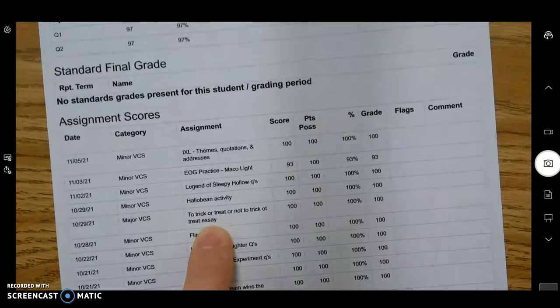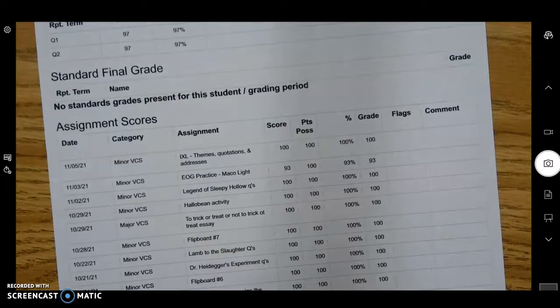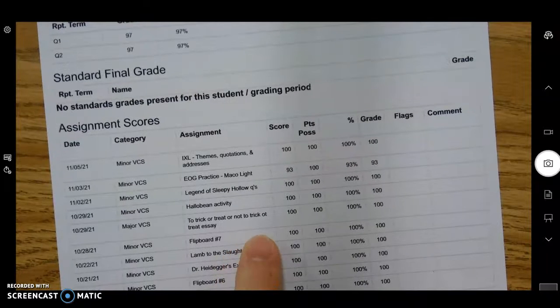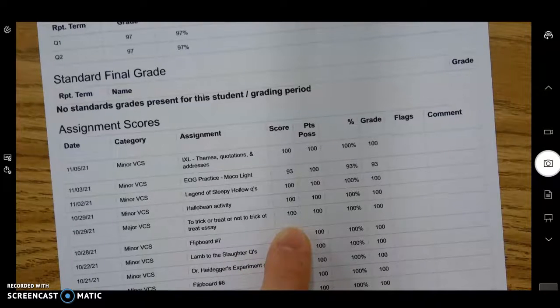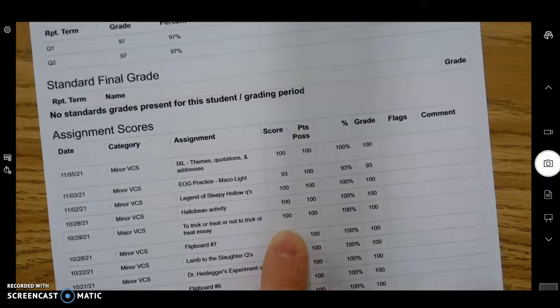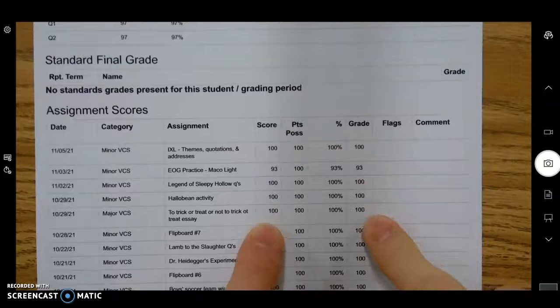They did an essay the week of Halloween called "To Trick or Treat or Not to Trick or Treat" about their stance on age restrictions when it comes to trick or treating. We worked on it for 3 days in class. It was a whole multiple step process. They did a journal with it. They did a word tweet with it. They read an article. They did some brainstorming with it. They did an outline. They actually wrote the essay. We did that over the course of 3 days in class. It should have been done. If your child did not turn it in, they have it in their Google Docs. They need to turn it in.